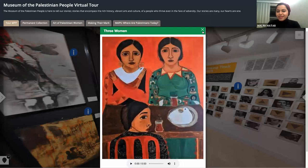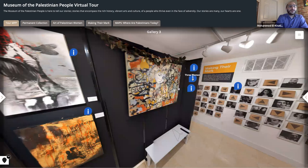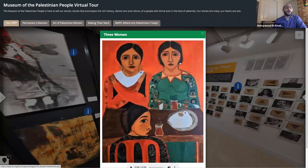Gotcha. Well, we do have a couple of pieces. I can definitely see the influence here. This one is called Three Women. And we do have another one as well. This is Women with Bird. Can you talk about any of these, or talk about Three Women? What inspired you to paint this? And what should visitors take from it when they see this painting?